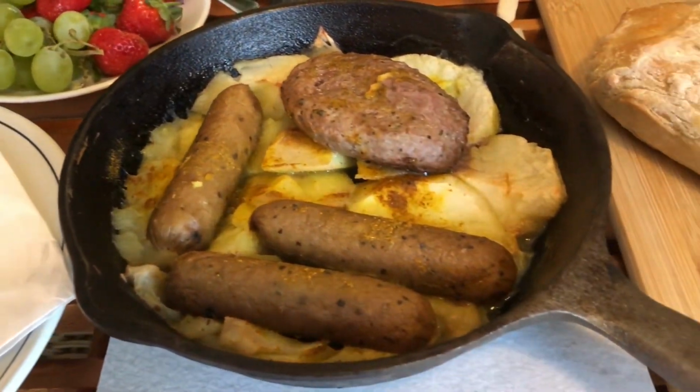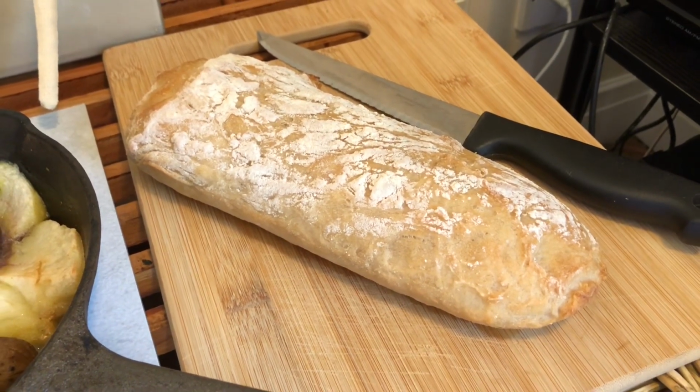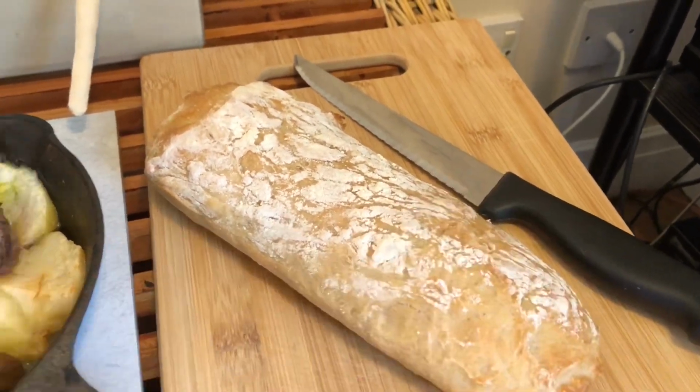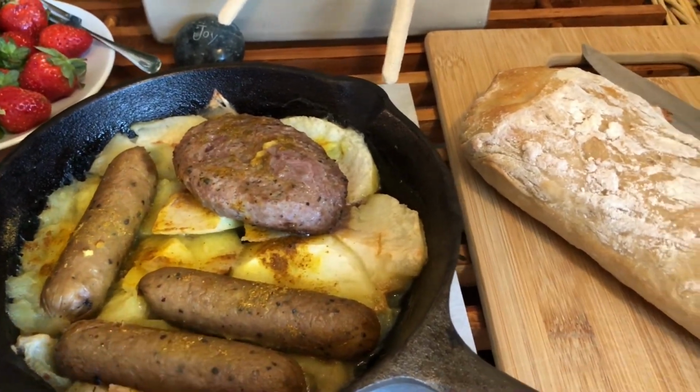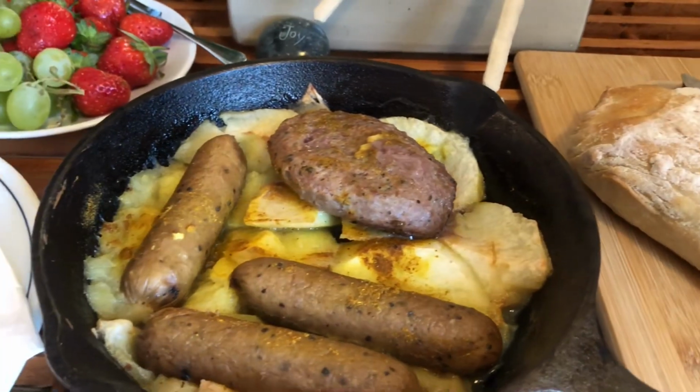And last night before I went to bed, I just prepared some bread dough and let it rise overnight, knowing that the oven was going to be on. That's why I put that in the oven at the same time. So I've got fresh bread and a lovely cooked breakfast.